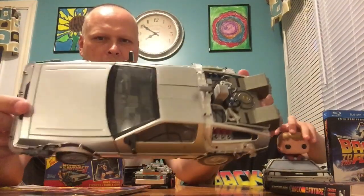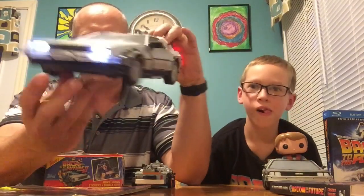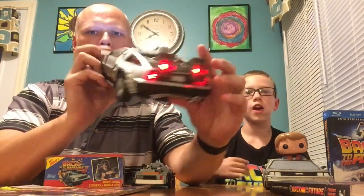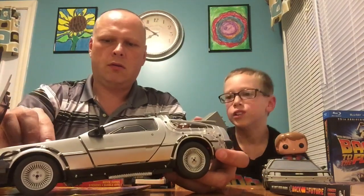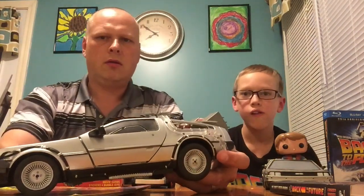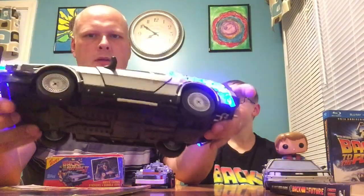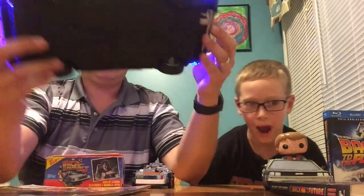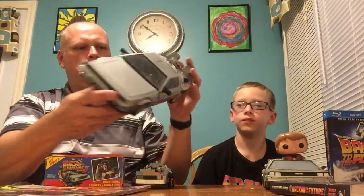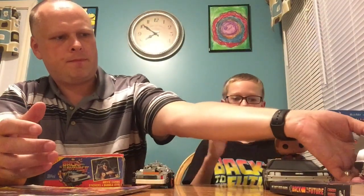And Lucas just showed off this replica. Very cool. If you plan on trying it, every single time it'll do Back to the Future, entering and returning. Oh, that's off. Okay. And then we do this one. I don't know if that's time traveling or coming back. Very cool. Wheels move. I don't know if that's coming back or forward.